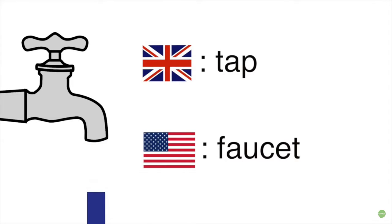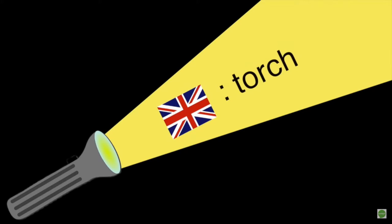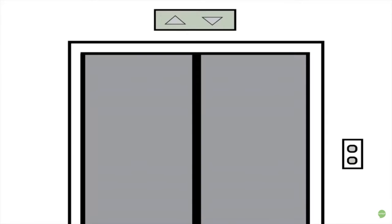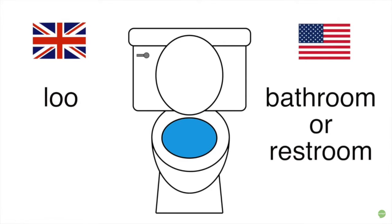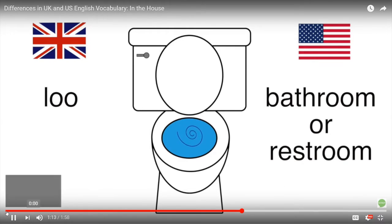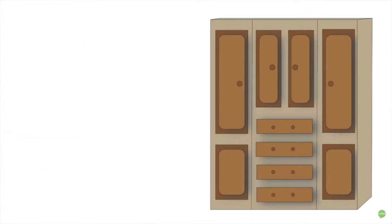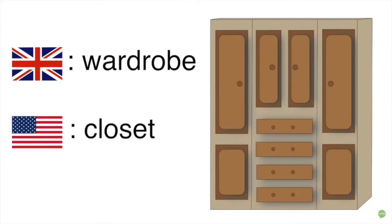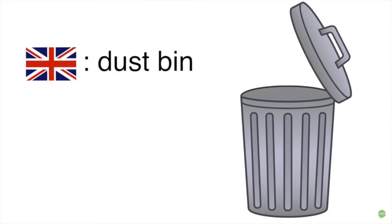Tap, Faucet, box or telly, TV, torch, flashlight, lift, elevator, loo, bathroom or restroom, plaster, bandage, wardrobe, closet, dustbin. trash can.